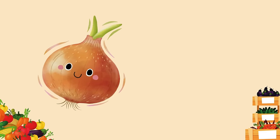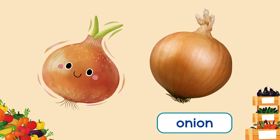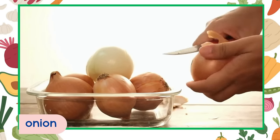What vegetable is this? Onion. This is an onion.